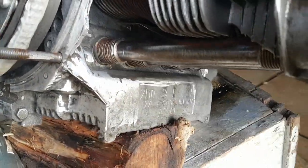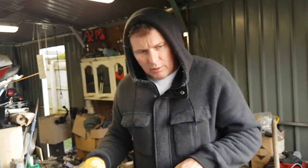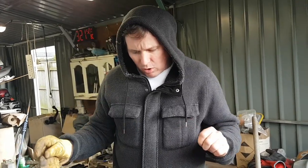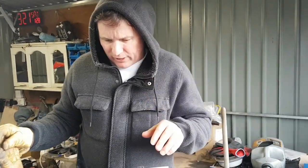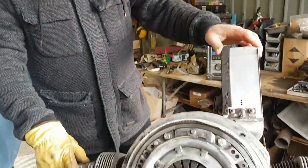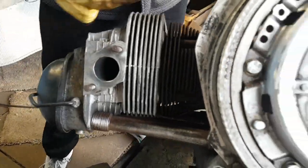This engine case is made in Brazil, and so it was brand new in 2014. So I don't know how many miles it is. I've just yet to find out from the old owner. I'll find out one day. So it's coming along well, cleaned it all, and I found a few little problems actually.